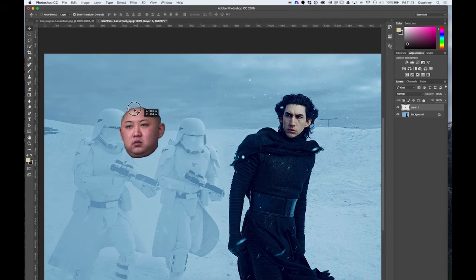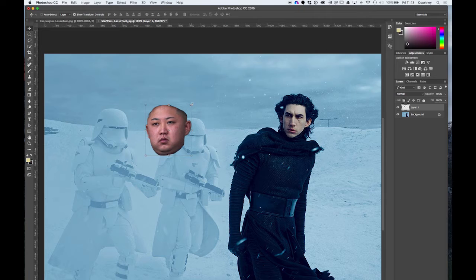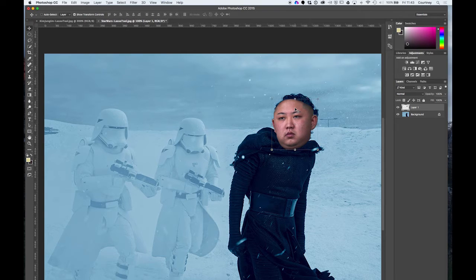And so now with the move tool, I can kind of move his face around this photo. But what I want to do is I want to have these controls on because I need to scale his face. If I just put it over here, it doesn't quite fit. So I need to go in and do a little bit of work. So if I hold down the shift key and I grab one of these top corners, now I can scale his face proportionately. So I'm just going to kind of move it over here.